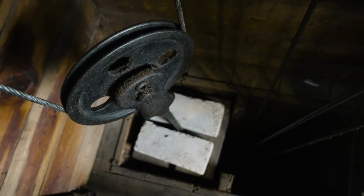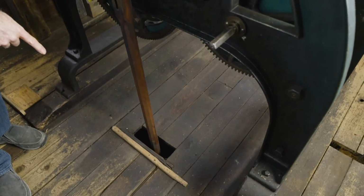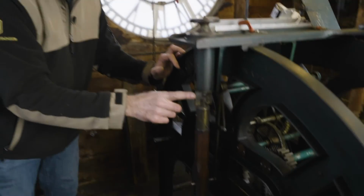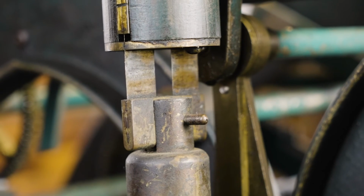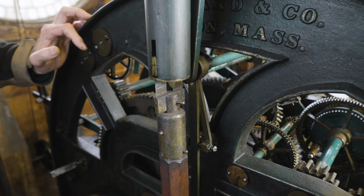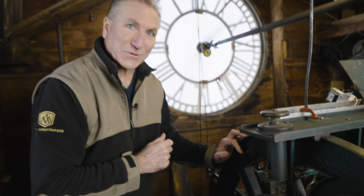So this pendulum, which as you can see is a wooden shaft, is about 9 feet long, going through the floor to the large metal ball at the bottom, which we see. And it is suspended, believe it or not, by these 2 very thin pieces of metal. They're about 13 thousandths of an inch thick, which is about 3 or 4 hairs thickness. And that's what suspends the whole thing.